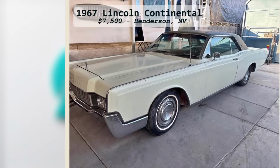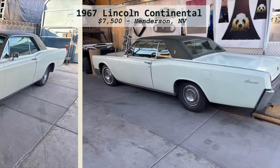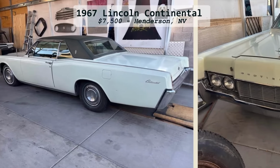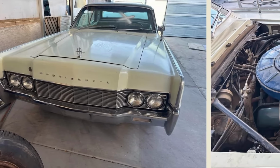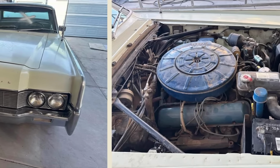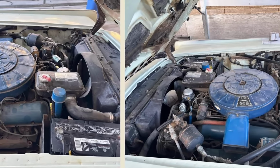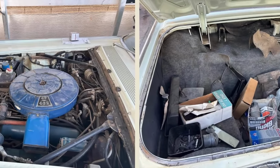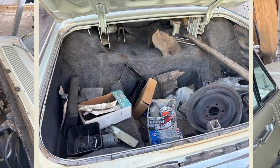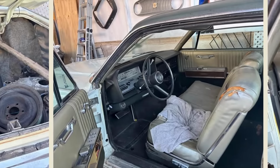Introducing the 1967 Lincoln Continental Coupe, a rust-free classic featuring a 462 CI V8 engine. This vehicle runs and drives, though the brakes require attention to be roadworthy. With its clean title and timeless styling, this Continental is an ideal candidate for a complete restoration. If you're looking for a solid luxury classic with great potential, this is the perfect opportunity. Follow the link for full details.